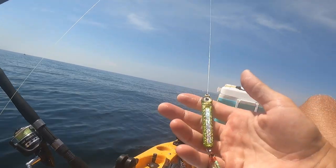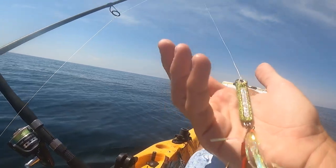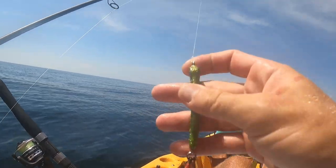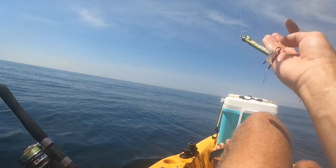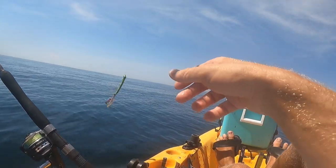GI jigs, I think it's the 3-inch rain minnow, might be the 2-ounce rain minnow. Got the tail loop knot right there, so check those out. GI jigs. Lonnie's a great guy. He'll hook you up.